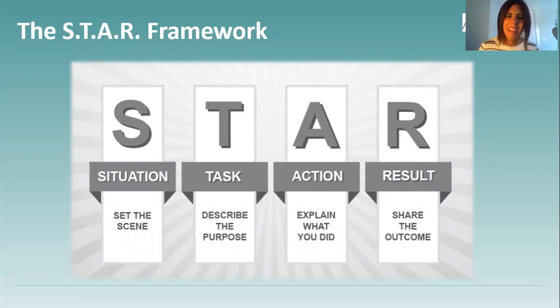Now, loads of people miss out the task, and this is the part where it's what your purpose was at the time. So what were you responsible for? What else were you doing at the time? And what would have happened if you didn't take accountability?